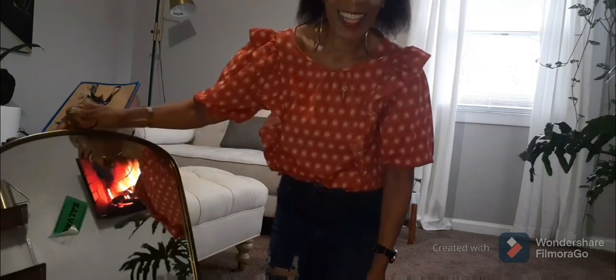Y'all are going to be surprised when I tell y'all. That's why I got it. I don't care, I had to get it. This is the name of it. It is $59.99 on Target.com. Hearth and Hand by the Magnolia Company. Guys, this one is going in here. So, I'm going to hang this first. Isn't she beautiful? Look at that. Look how pretty, y'all. Oh, my gosh. So I'm going to show you guys the size compared to me.